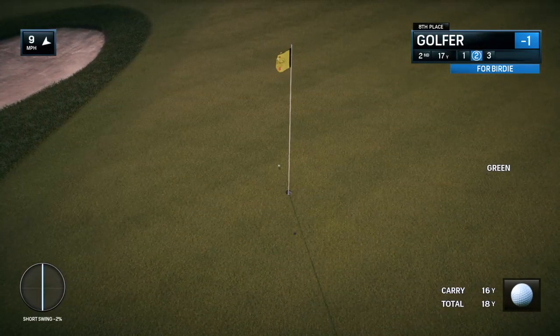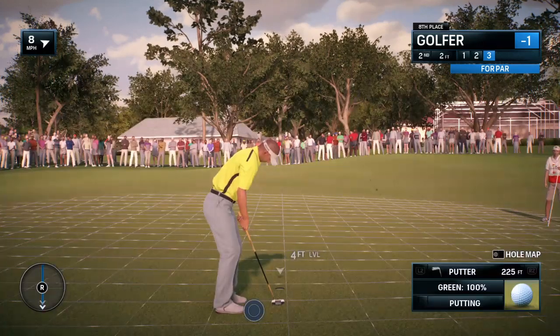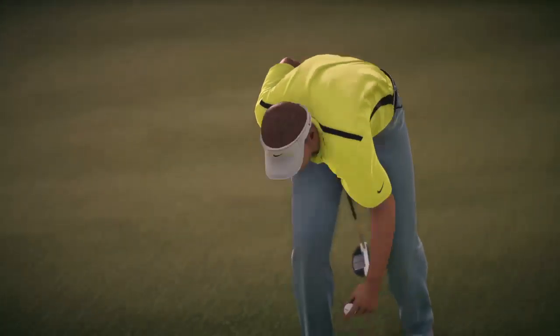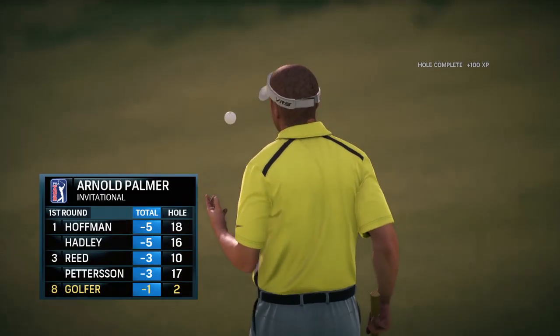Solid play, heart of the green. Just a couple of feet. Solid par to remain 1 under.